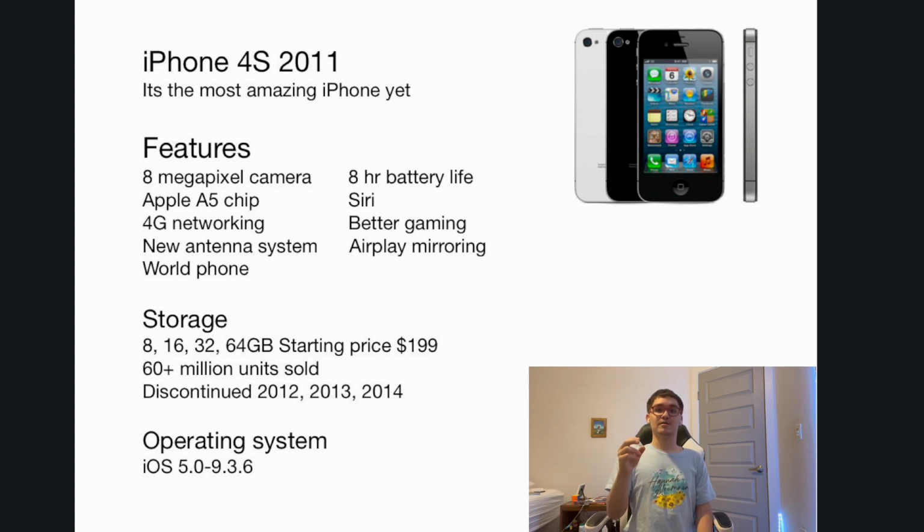Apple sold 60 plus million units from 2011 to 2014, and the 32 and 64 gigabyte was discontinued in 2012. The 16 gigabyte got discontinued in 2013, and the 8 gigabyte in 2014. And the operating systems it ran were iOS 5 to 9.3.6.